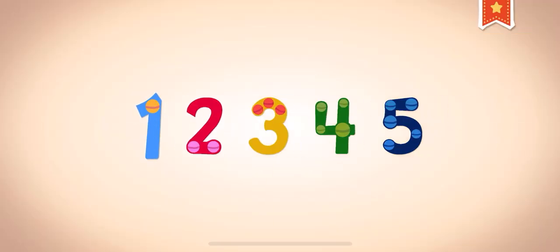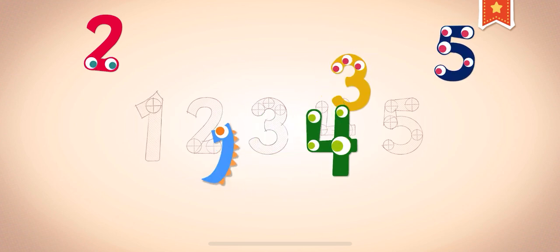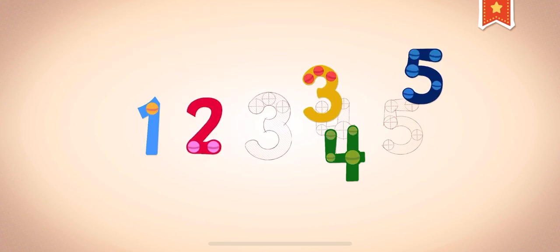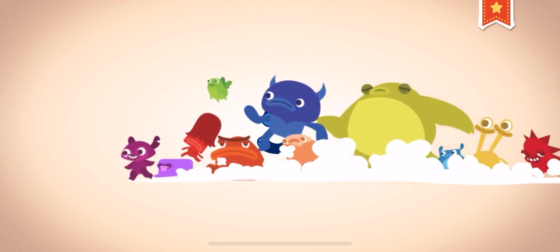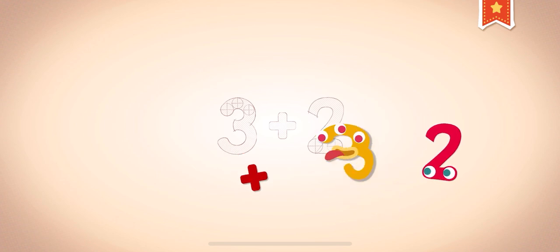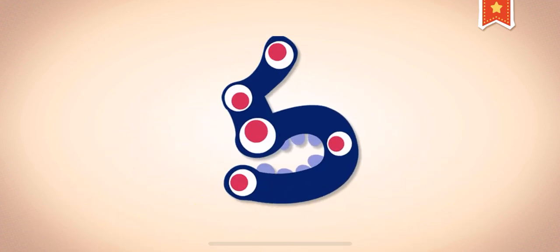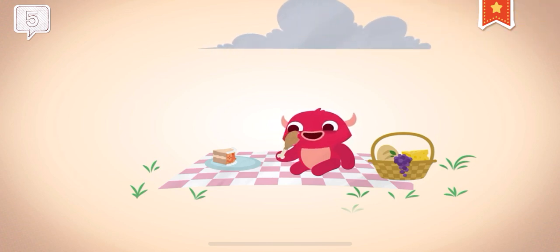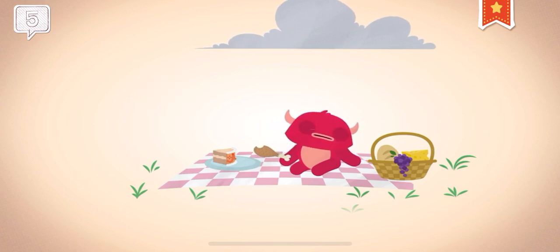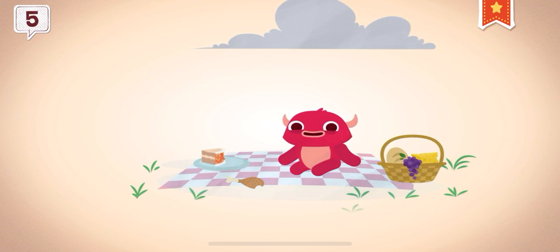5. 1, 2, 3, 4, 5. Three plus two equals five. Touch the monster's eyes to wake it up. Four. Five. Five raindrops fell onto Pinkerton's head.